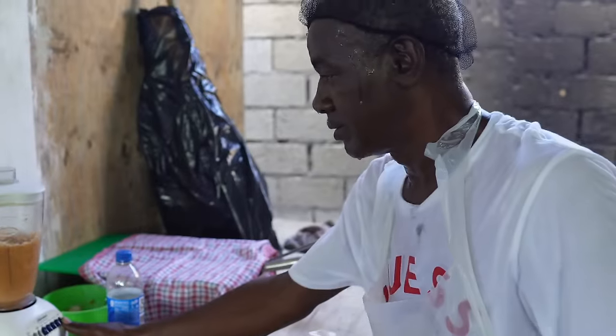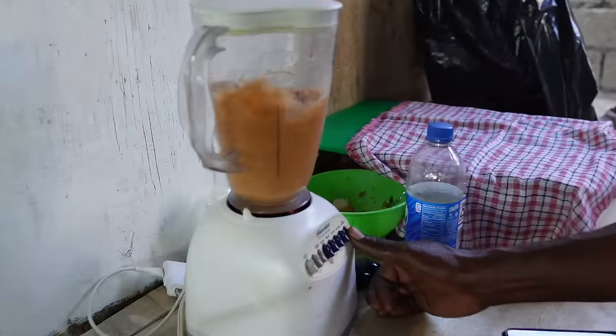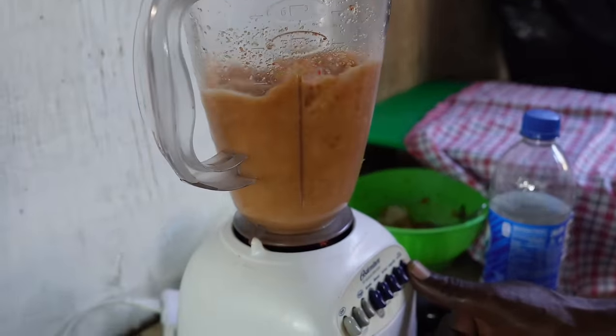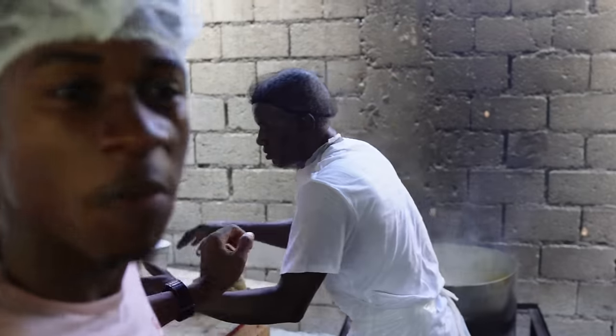Cool fire rice and peas, but yeah, man. That's a blend out some water. Yeah. Blend out the curry pot. Yeah. Wow. More pepper to the curry pot.